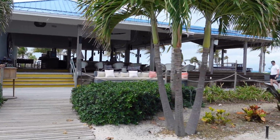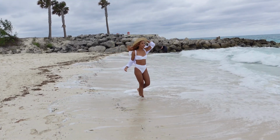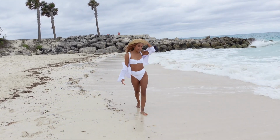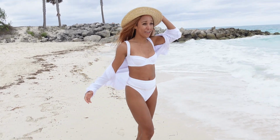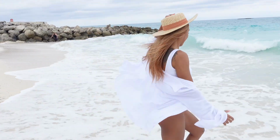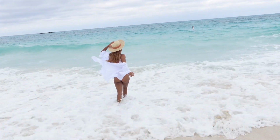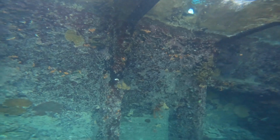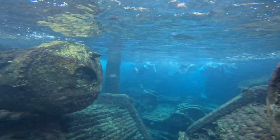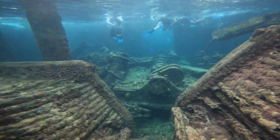We opted to head into the rock star area where there is a private little beach for rock star members where you can find a variety of different cabanas for you to rent out. In Bimini, there's also a variety of different shore things, including a shipwreck snorkeling experience where you can see a variety of different sea life and just to see an amazing shipwreck up close.